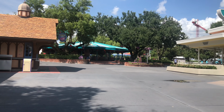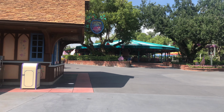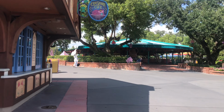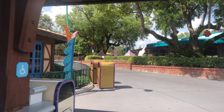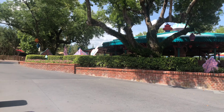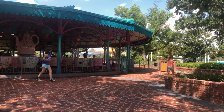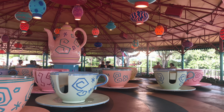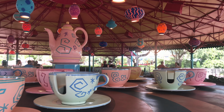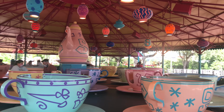We'll see what safety features Disney has for cast members and guests, and what's open as well. Cheshire Cat Cafe right here is not open at the moment. But we are going to take a look at the teacups. The teacups are open right now, and there are a couple of things to note.